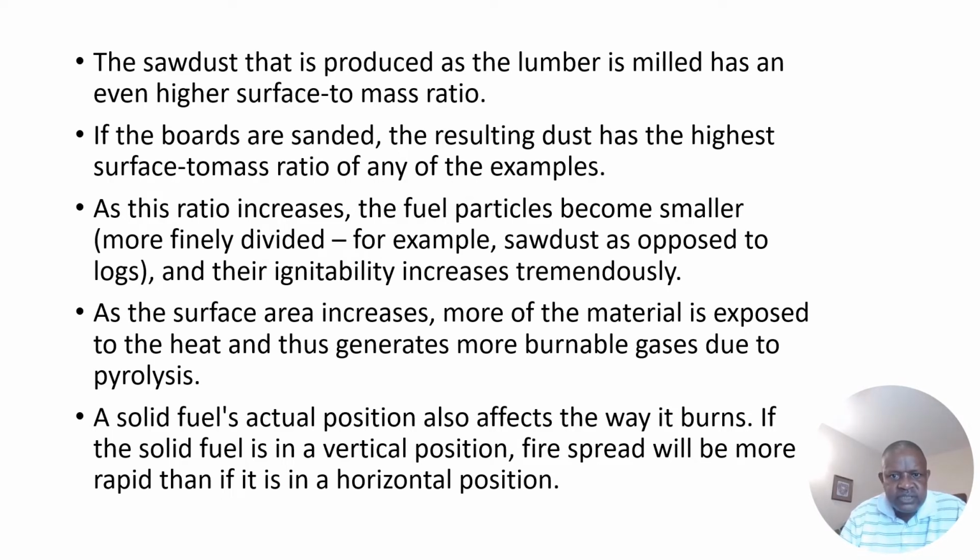The sawdust that is produced as the lumber is milled has an even higher surface to mass ratio. If the boards are sanded, the resulting dust has the highest surface to mass ratio of any of the other examples. As this ratio increases, the fuel particles become smaller, more finely divided, for example sawdust as opposed to logs, and their ignitability increases tremendously. Just imagine sawdust, how it can easily ignite compared to a mass of log. As the surface area increases, more of the material is exposed to the heat and hence generates more burnable gases due to pyrolysis.